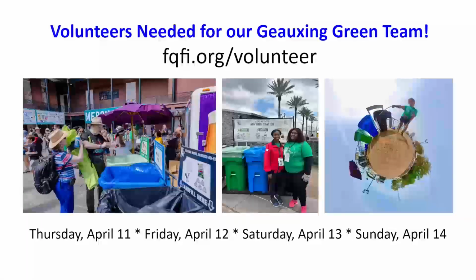So on that, we do need volunteers. Our initiative at French Quarter Festival is called Going Green. It's Louisiana, so going is G-A-U-X, Gaux Green. We have 3 bins. There's always a landfill bin, which is black, a green bin, which is compost, and a blue bin, which is recycling. And we have volunteers stationed at a bin to help people know what to do. Or if they put something in the wrong bin, we have those little trash pickers where you can just move items.